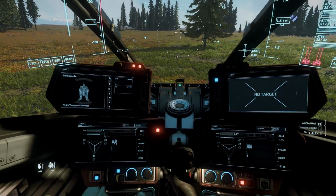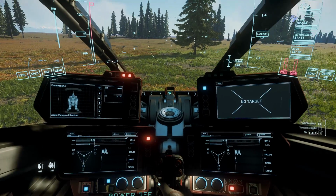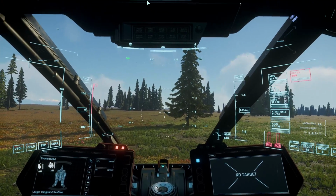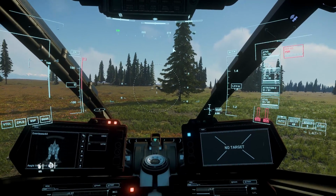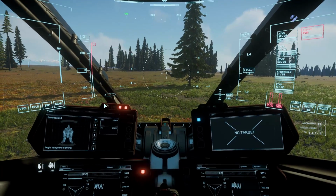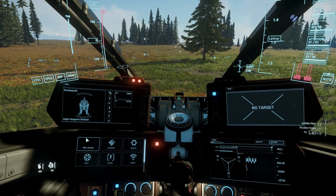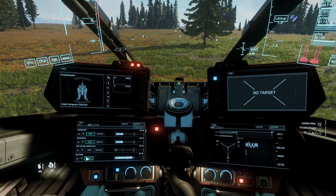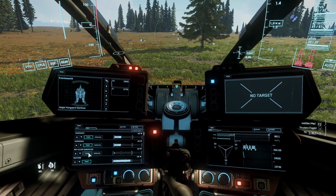Getting into the cockpit here, you do have 4 MFDs to the front. You do have some buttons here for your power systems, your engines, exterior, all that. And then you have your warning systems up top. And you got all your weapon systems. Now, when you get into this ship for the first time, or anytime you claim it, you'll have to go to your power systems, and you will have to turn on the EMP right here using the power button.